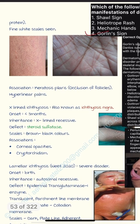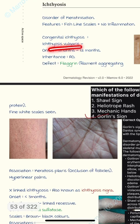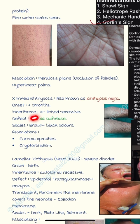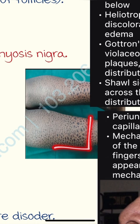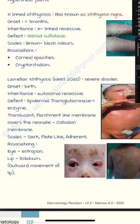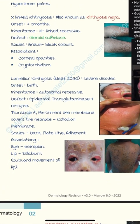Next type is X-linked ichthyosis, also known as ichthyosis nigricans. It starts from less than 3 months. It is X-linked recessive. Ichthyosis vulgaris was autosomal dominant. Ichthyosis nigricans is X-linked recessive. Here the defect is steroid sulfatase, an enzymatic defect, and scales are brown-black in color. It is also associated with corneal opacities and cryptorchidism.